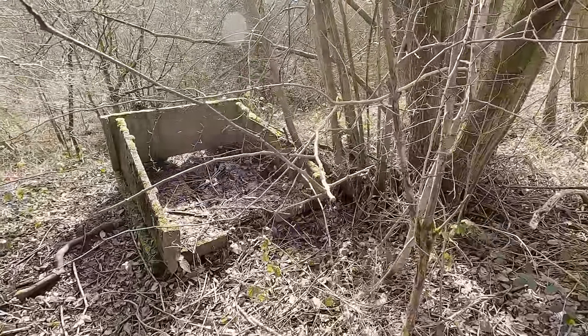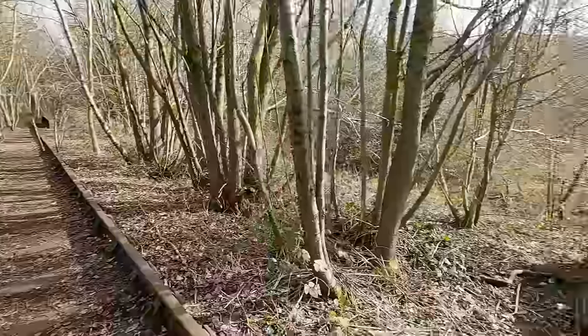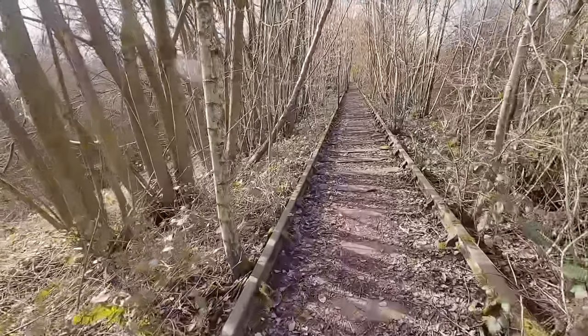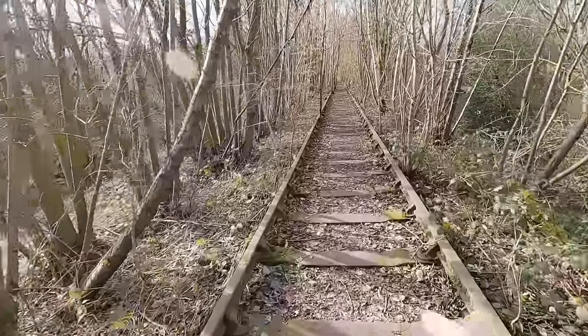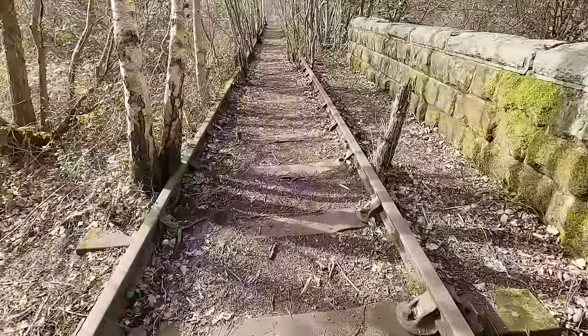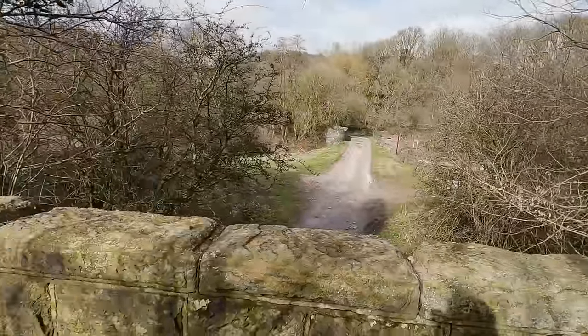Little ballast bin just there, look. Just straight after, the canal's just there. It's great, isn't it? I thought this was going to be really difficult to walk along, but it's just clear. Got ourselves a stone bridge just here, look. Cowden Canal is right there, and the lower lock is on the other side.